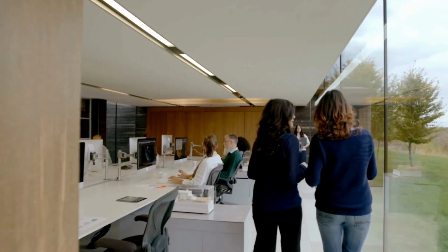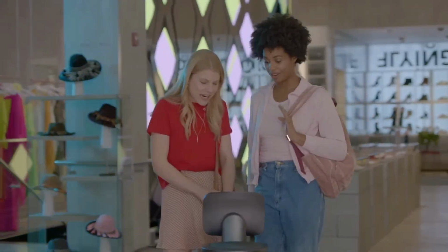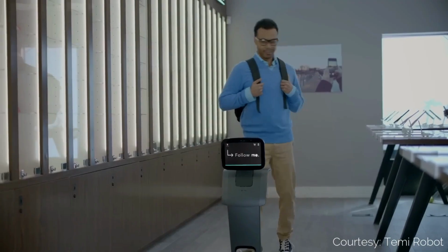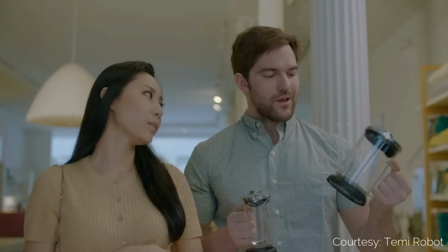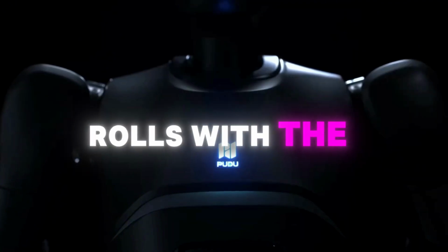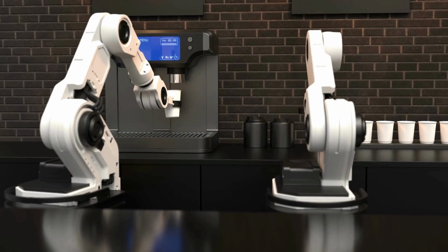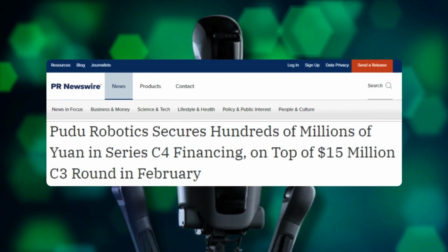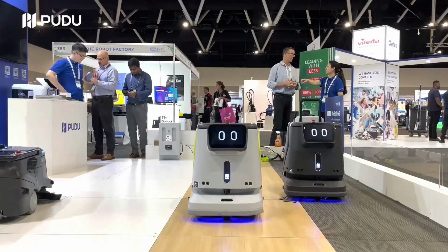Pudu Robotics built this bot to thrive in the real world, not just a lab. Think about a busy store in your city. You've got robots that are great at stocking shelves or saying hi to customers, but throw them a curveball and they're lost. The D7, it rolls with the punches. This AI robot fills a gap. It's not as simple as those one-trick ponies, but the good news is that it's not as pricey or complicated as those fancy humanoid bots you may have read about in news.